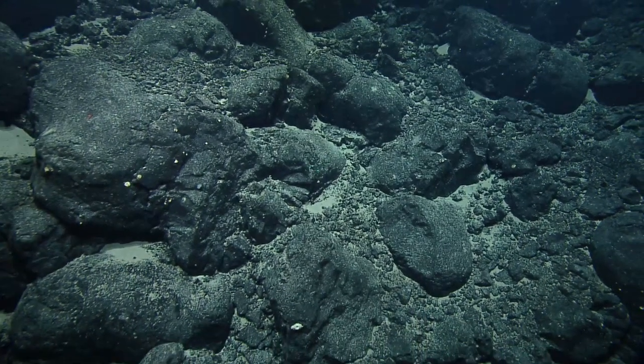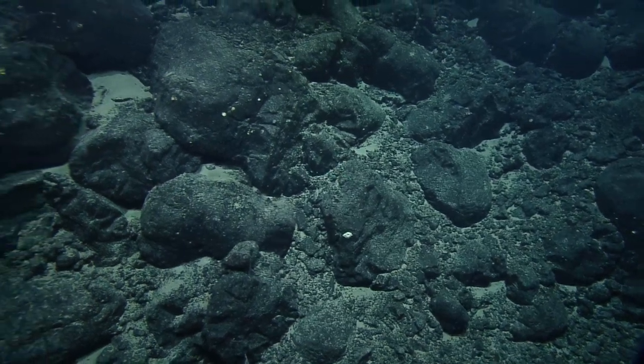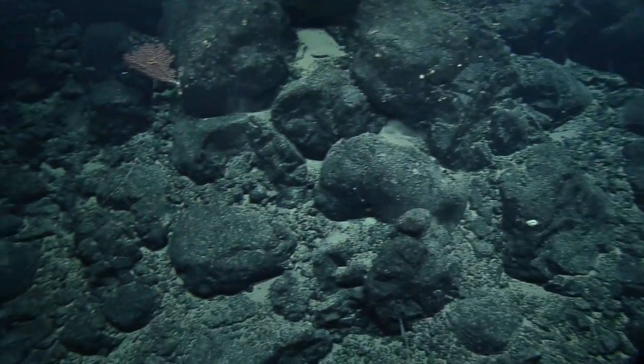Looks like also we have some fairly large pillow basalts. Yeah. Very big boulders.